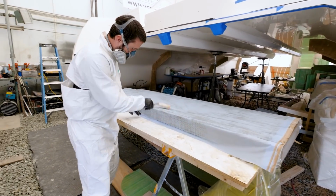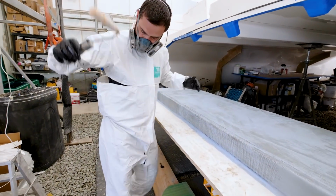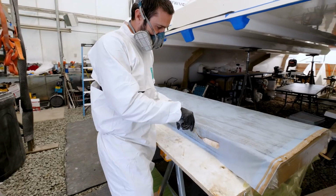And as you can see, Matt decided to go a little avant-garde in his fashion with his Tyvek suit, you know. Looking good. Can't be normal.